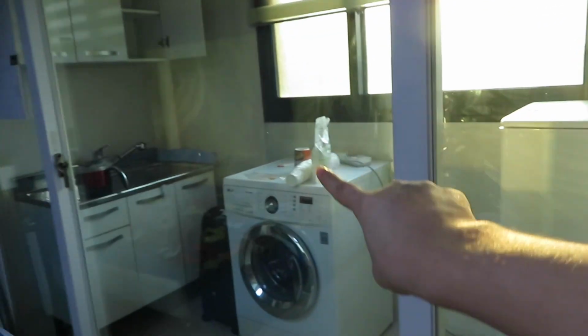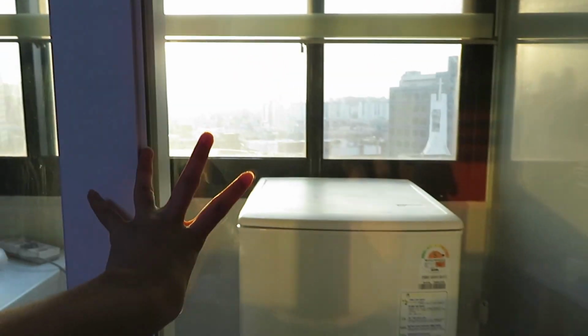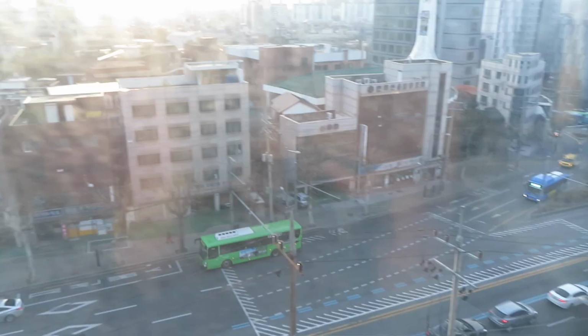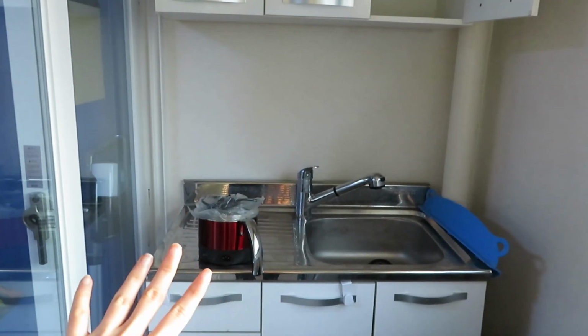This is the interesting part. Basically, it's like a kitchen slash washing area slash balcony. It's great because I have a big window here and I get some nice sunlight. Yep, so I get a very big view of the city. It's very nice. So I'm not gonna be here for the long term, you guys.